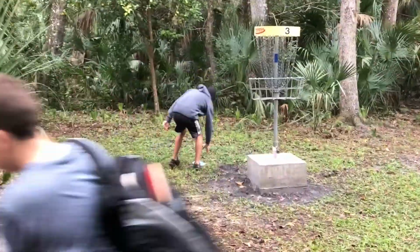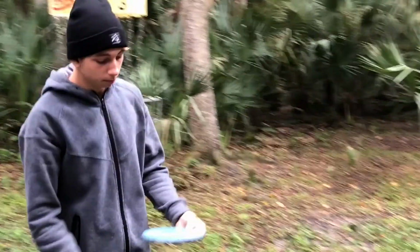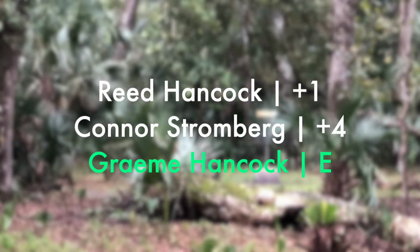Putting a lot of spin on those putts. You gotta hit them in the middle because they will just spin off those chains. And I did not do that. There's Graham's beautiful drive, which will put him in the lead by 1.